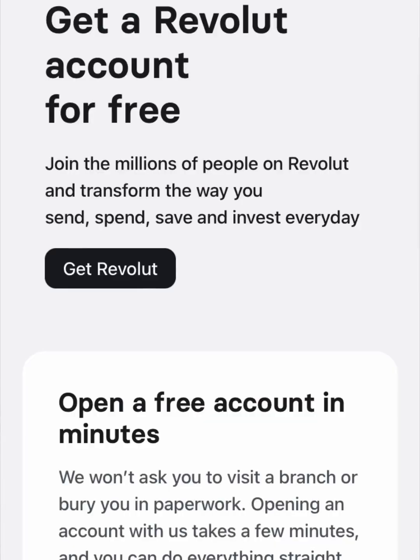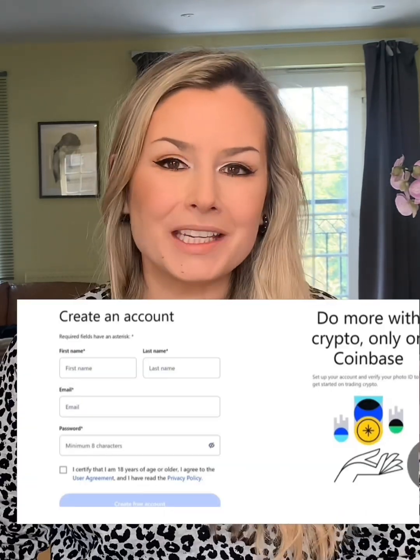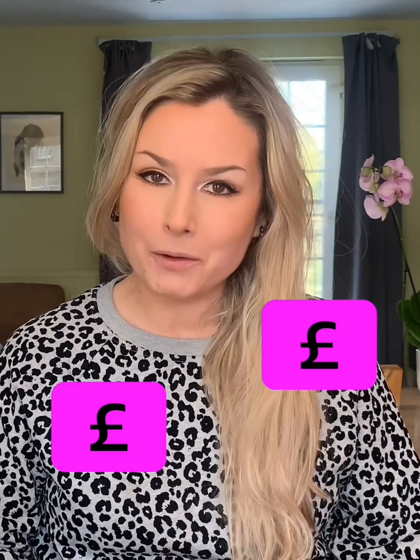Opening a Revolut account is easy and straightforward. You will need an ID for this and it should take minutes. Now sign up for a Coinbase account. Again, you will need an ID. Once both of your accounts are open, you're ready to buy some crypto. Top up your newly created Revolut account with some pounds.